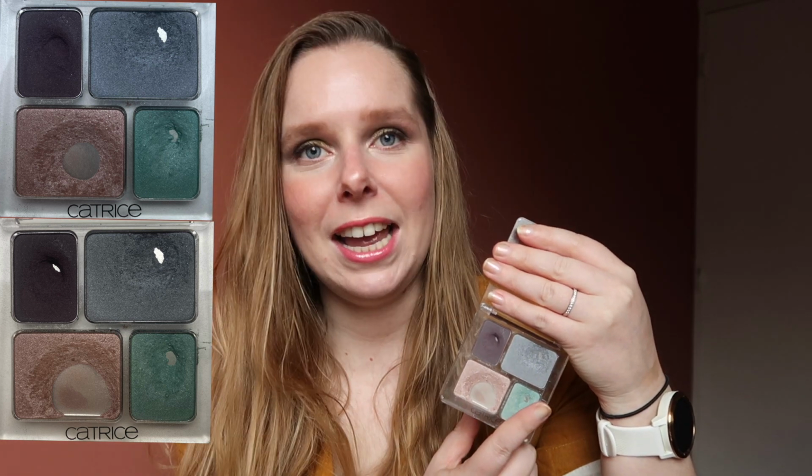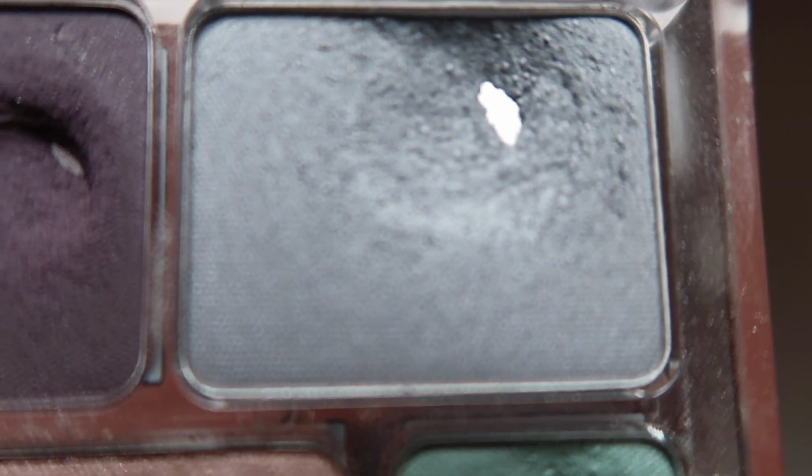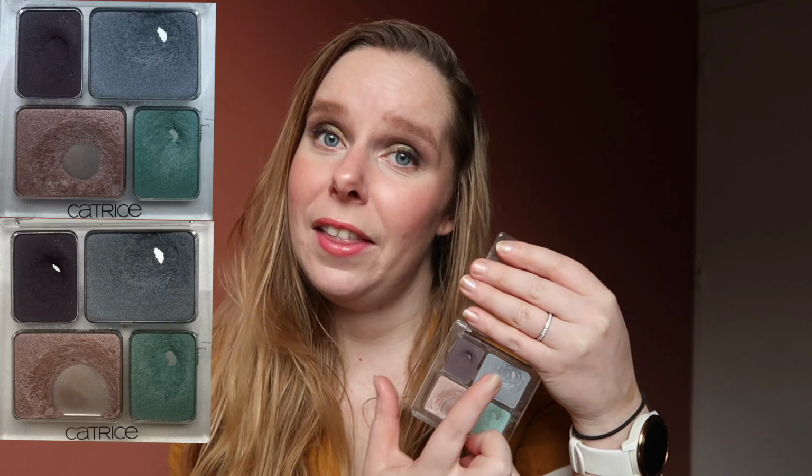The gray shade I have not used. This one is kind of a crease transition shade for me, and I've just been focused on a lot of other things and not this one, so no progress there.